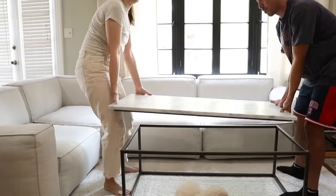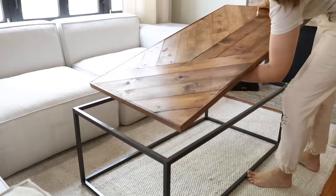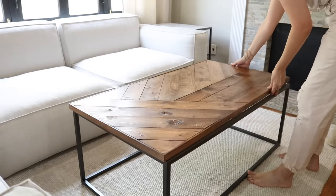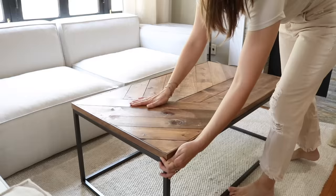The next day, it was time to style the living room and put in our new toppers. So we moved the heavy marble out and moved in the new coffee table topper, and I love it. It warms up the space so much.